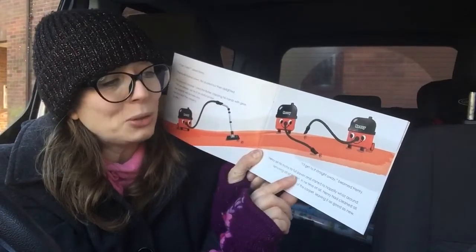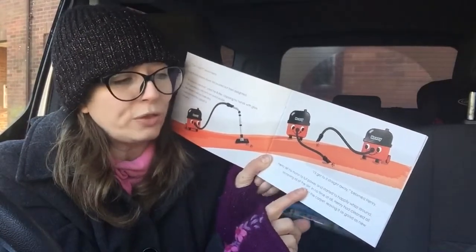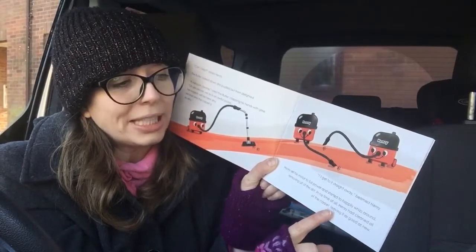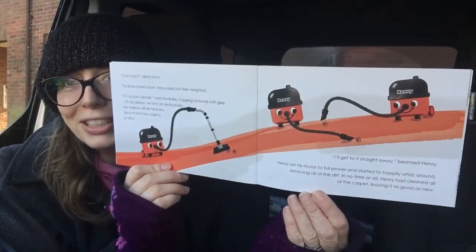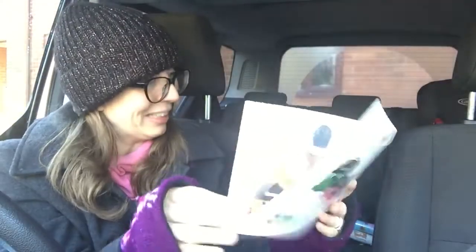Henry set his motor to full power and started to happily whiz around, removing all of the dirt. In no time at all, Henry had cleaned all of the carpet, leaving it as good as new. He had a lot of work to do, didn't he?